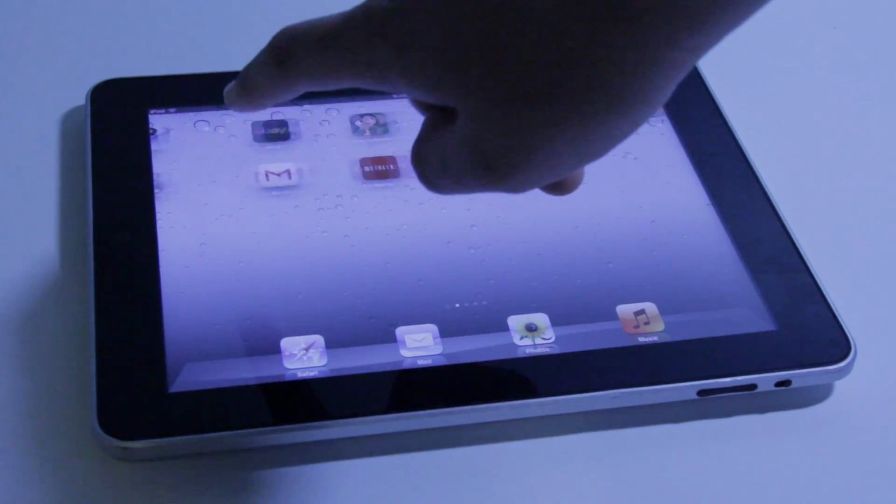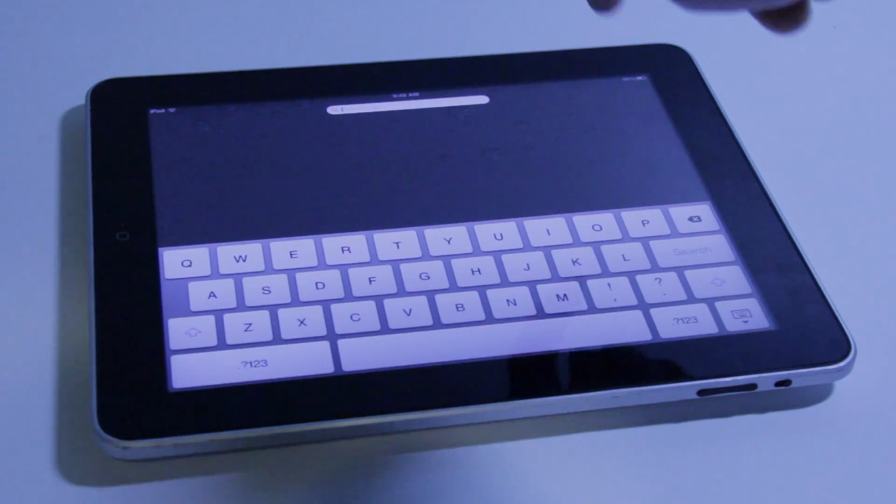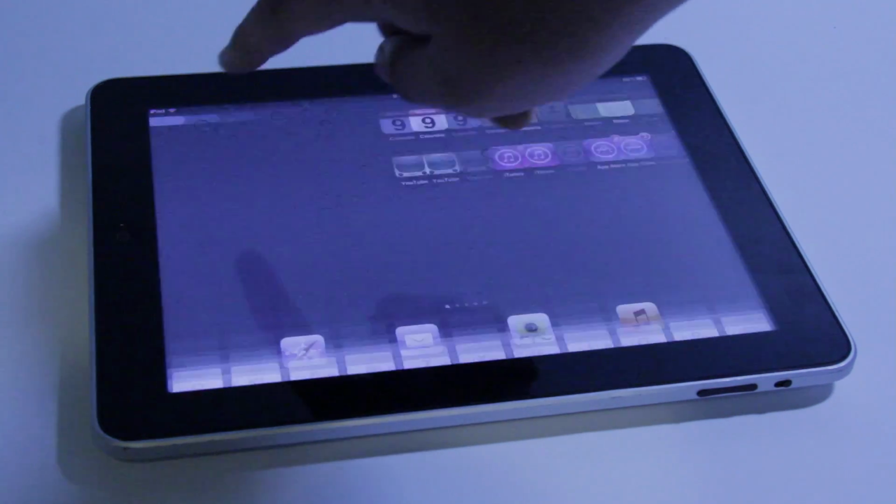The iPad 1 came out in 2010 and sold 15 million units within its first year, but 6 years later, is it still any good?